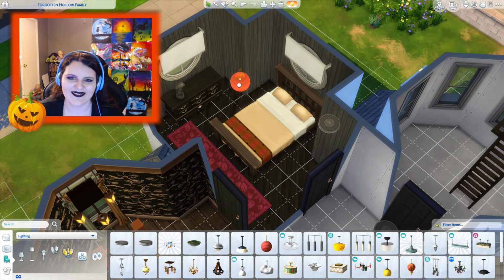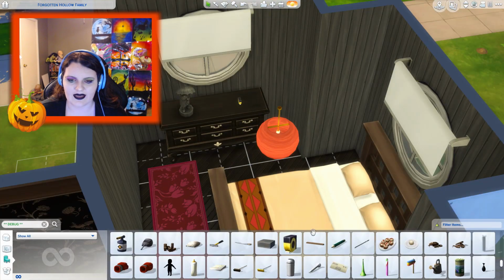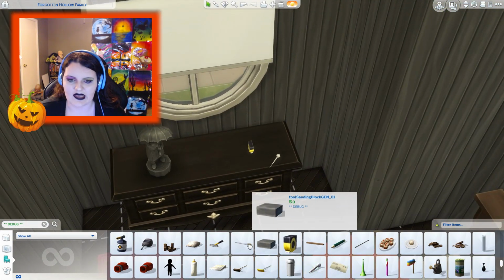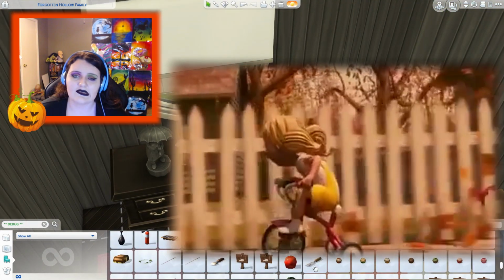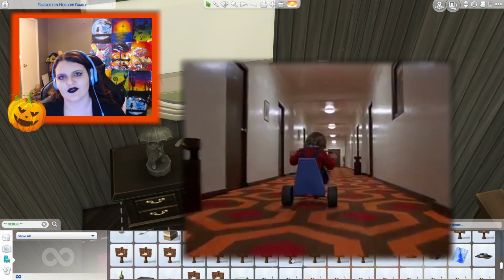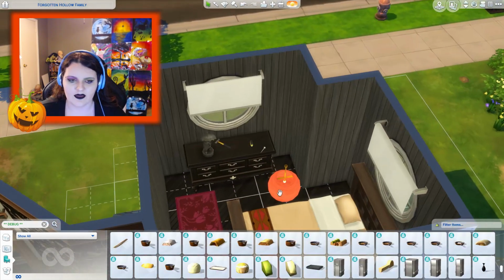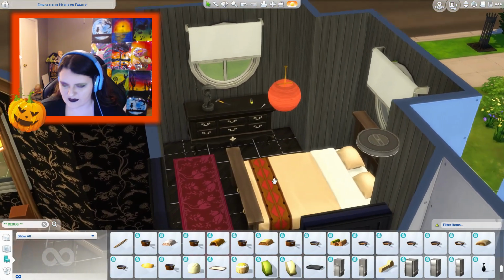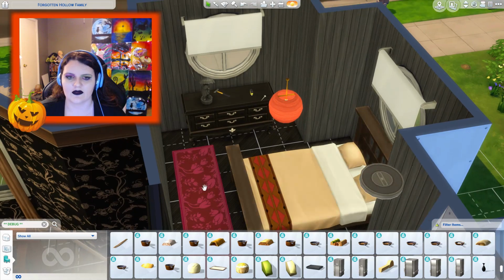Maybe put the measuring tape out and a nail because he's always repairing his house. The tricycle scene in the beginning is a nod to The Shining when he's riding his tricycle down the hallway. I think that is it for Monster House. I know it's not blatantly obvious, but there are the tongue and the fixing of the house.